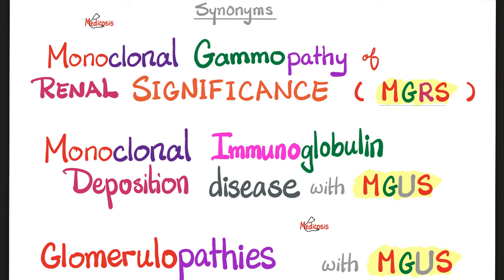MGRS has three names. You can call it monoclonal gammopathy of renal significance. You can call it monoclonal immunoglobulin deposition disease in a patient with MGUS. So it's MGUS plus kidney disease. Where do you think these abnormal proteins are being deposited? In Swiss banks? No, they are being deposited in my kidney. Ouch. Glomerulopathies with MGUS. So it's MGUS plus kidney disease.